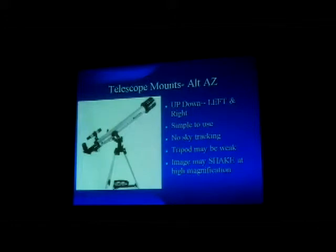What you'll notice on the alt-az mount is, as you would expect, it moves either up and down, left and right. I know that seems a little bit basic, but there are telescope mounts that don't do that, and they're a little bit more complex. You could argue that a Dobsonian is an alt-az mount because its motions are up and down with altitude, and left and right with the azimuth motion. Again, those are usually referred to in degrees: how many degrees from the horizon the object is, and north, south, east, and west would be the azimuth.